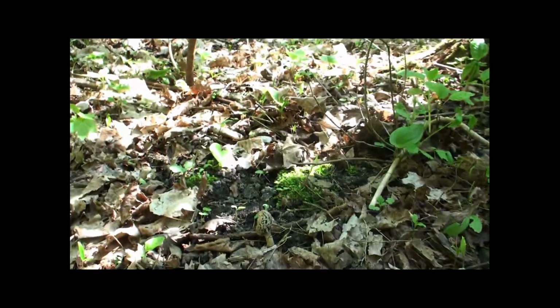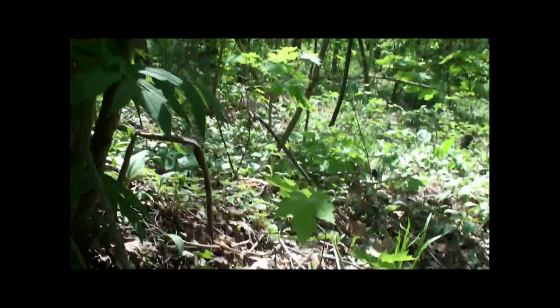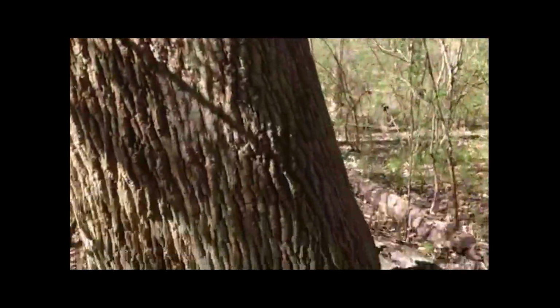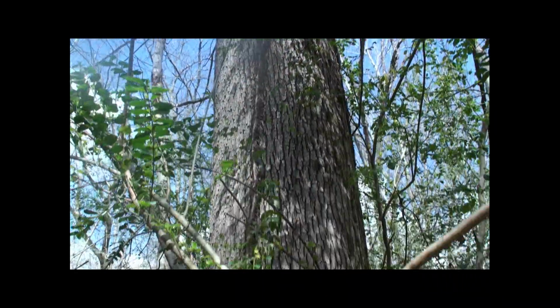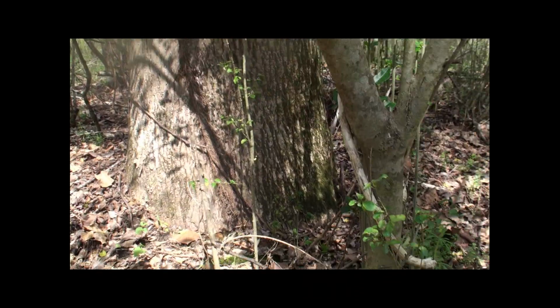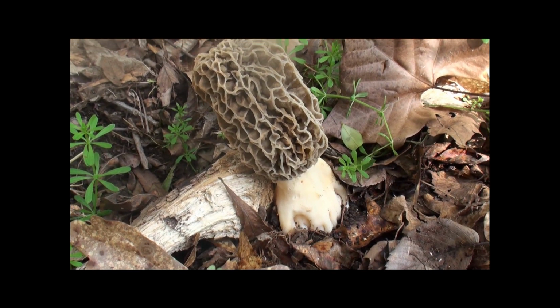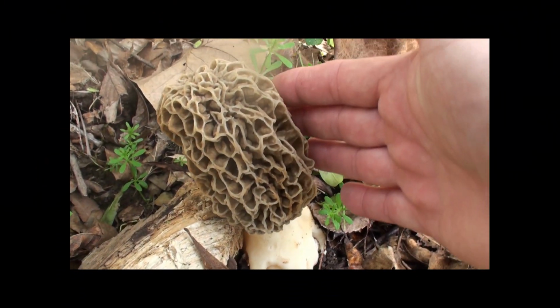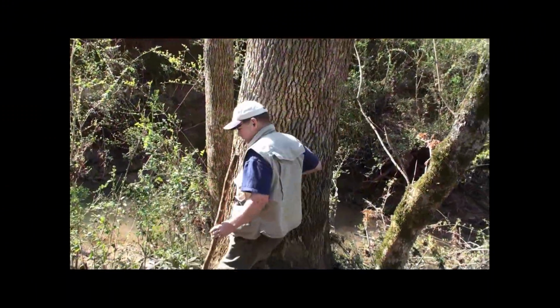Thanks, David. A big ash tree along a creek in Georgia. Big ash there for sure.